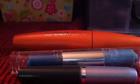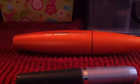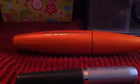Try it out. So this one came with the Smoky Shadow Blast, which is the double-ended. It's step 1 and the step 2. And it's in Tempest Blue. And I'll say, for one, the colors are gorgeous.